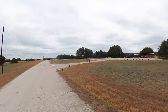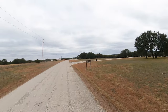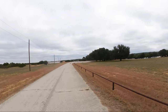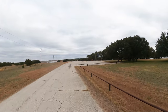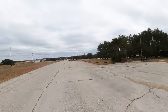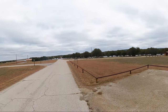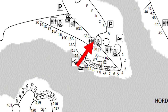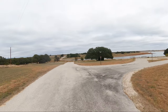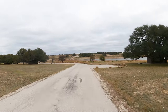Another big group pavilion. Number one shelter. And there's another group shelter with RV connections. Which way do we go? Screen shelters and gloomy. It shall be. There's a boat ramp that we were not able to get down to.